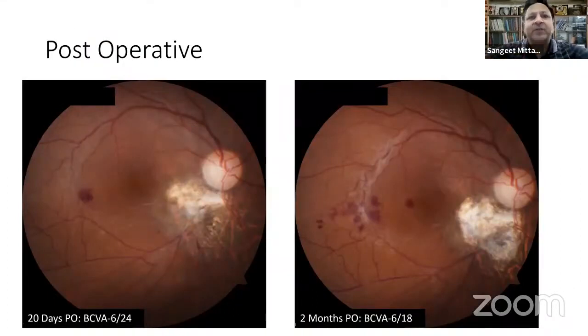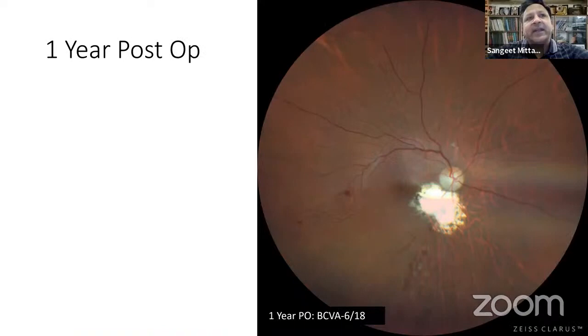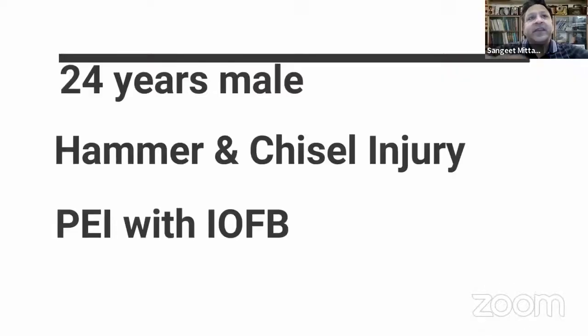2 months post-operative, though there was some kind of element of vascular occlusion there, the vision improved further to 6/18. And this patient, after 1 year, also you see there is no recurrence. The patient is maintaining a vision of 6/18 in this eye. So this is my second case.